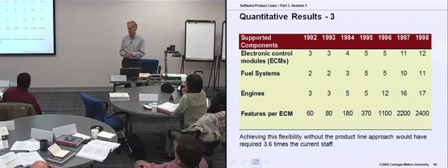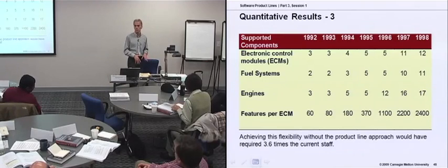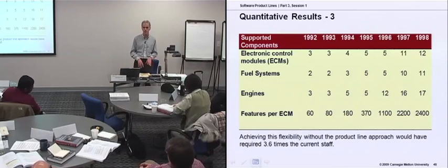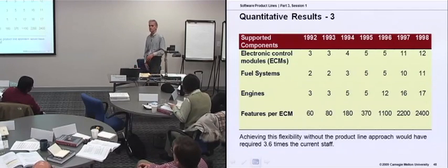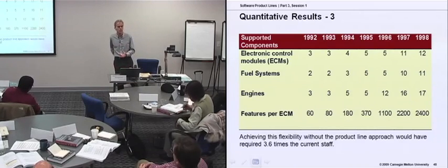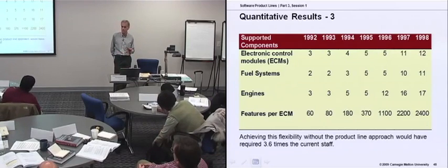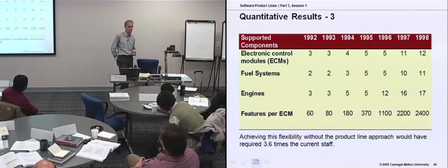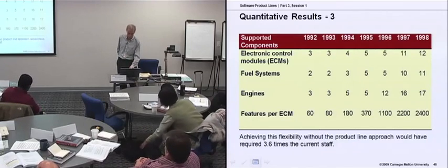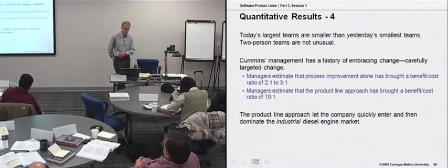And I always emphasize this to people, that even if you don't go all the way to creating a full-blown software product line, just becoming an architecture-centric organization and using that as your prescriptive guidance for future product building can bring a tremendous amount of advantage there. And if you then take the next step and use that as the basis for an entire product line, you can really achieve some of the significant results that I showed you in the earlier module.